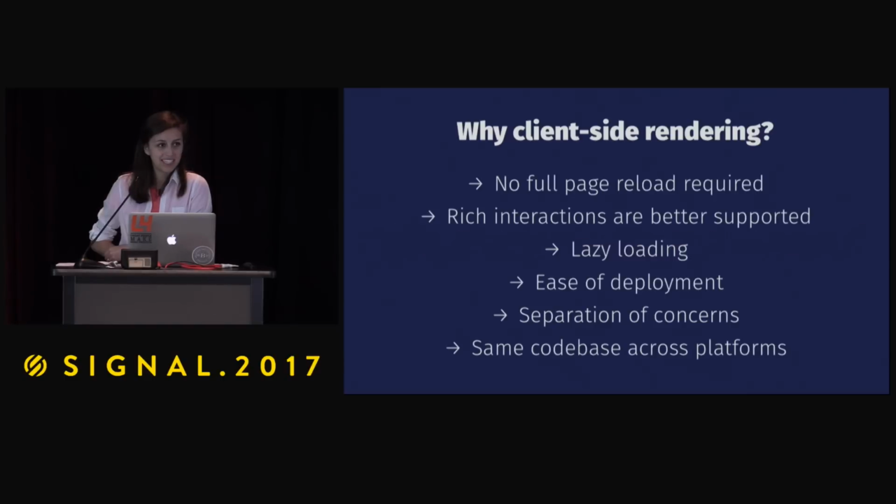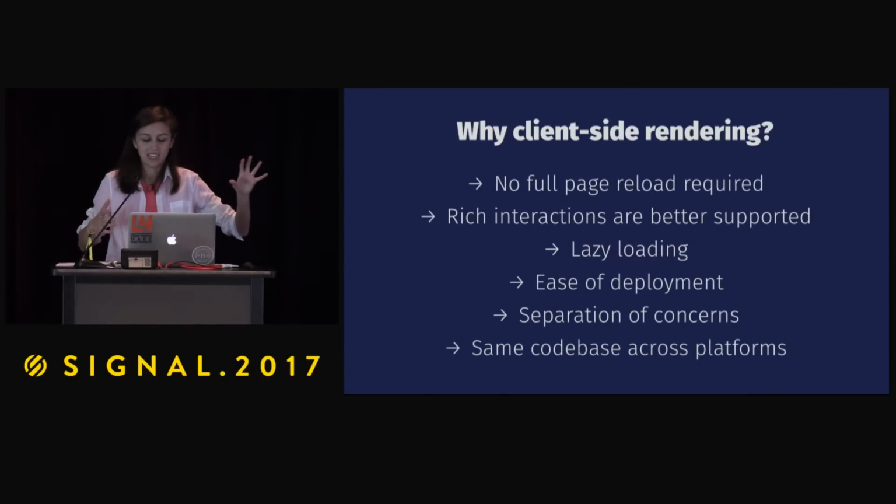So who are you? This talk is mainly geared towards back-end developers who are sick of server-side rendering, or just people who are interested in client-side rendering in general, because it's kind of a big deal. That being said, why client-side rendering? These are my main points of why it's super great.